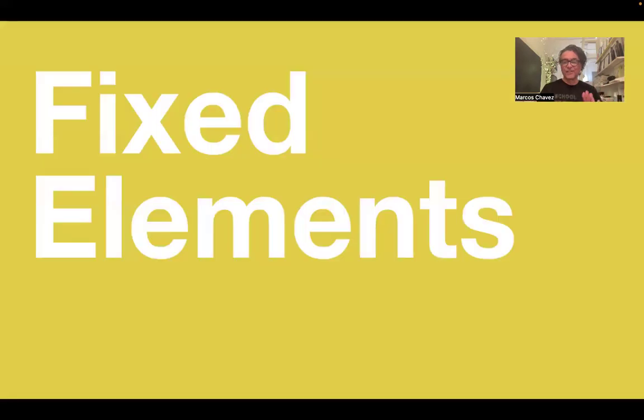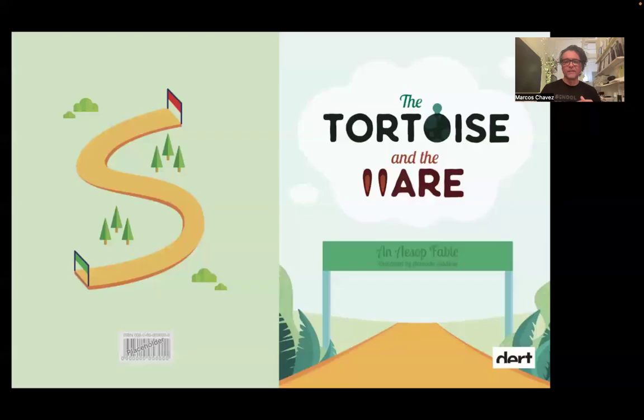Okay. Let's talk about some of the fixed elements to make sure you're not ignoring some of the things. This is the cover and the back, and in our templates, I'm providing you guys with templates. It's on the Canvas file. It's a link. And this time, unlike the baby board book, there's actually 2 files. There's a cover and there's an inside file.